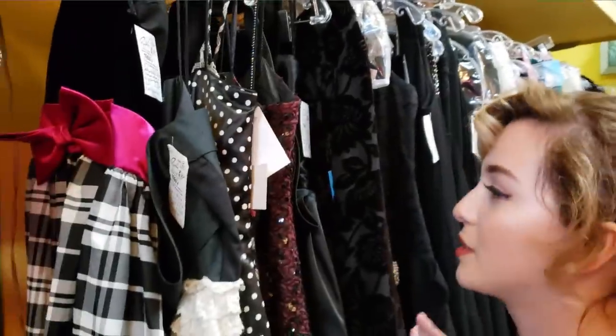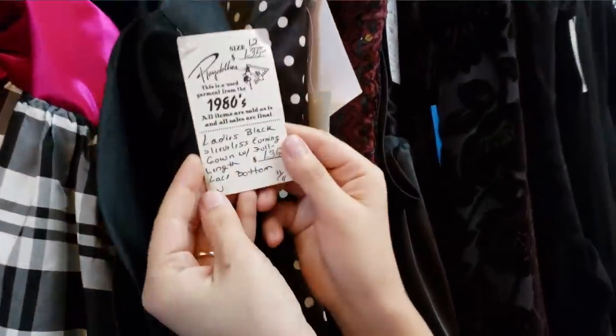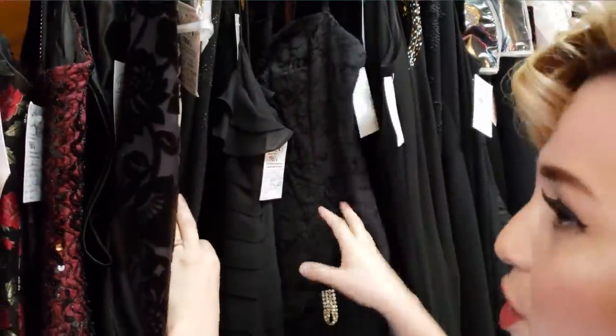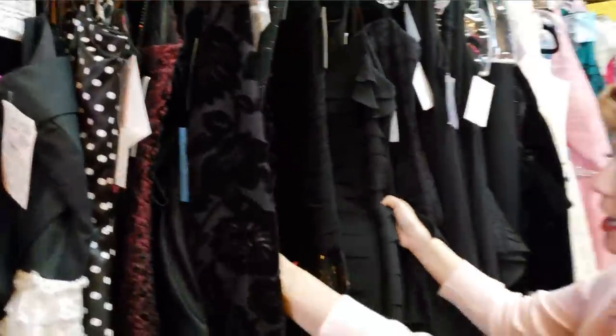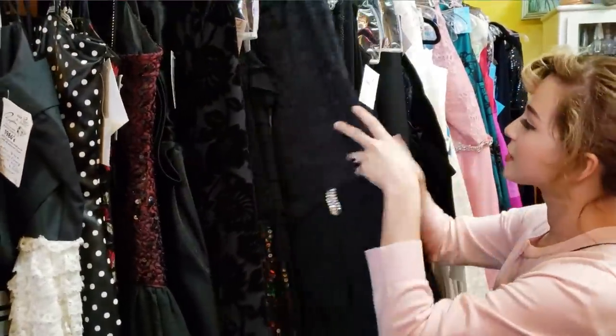The cool thing about this store is that they show you most of the time the decade, if they know it. So all of this is 1980s dresses, and I think that's super helpful for people who aren't very familiar with the eras, but they do want to look for a specific style. So yeah, these are all 80s.